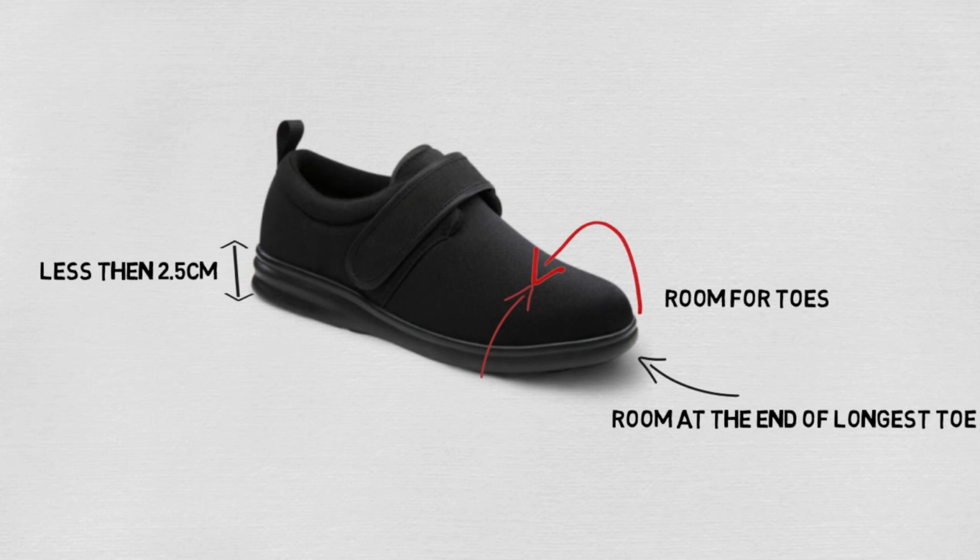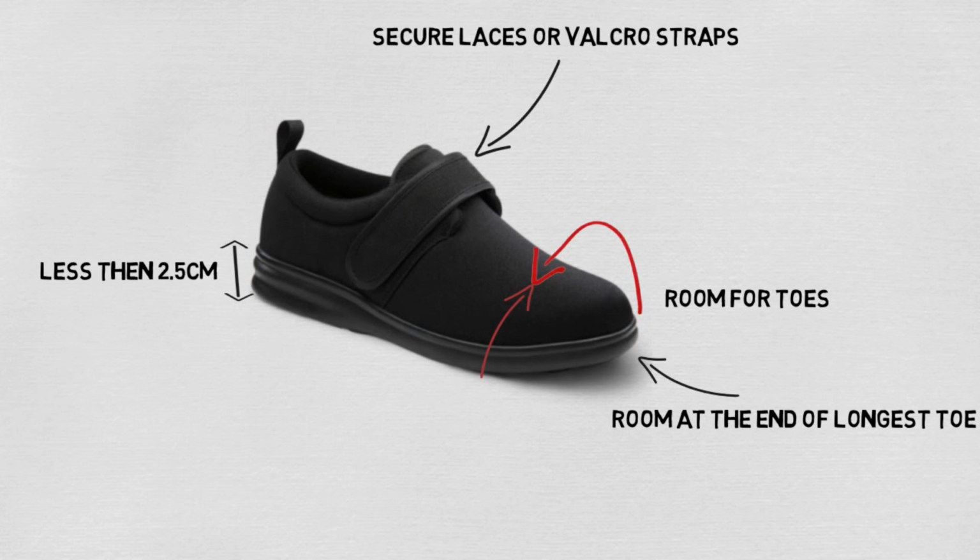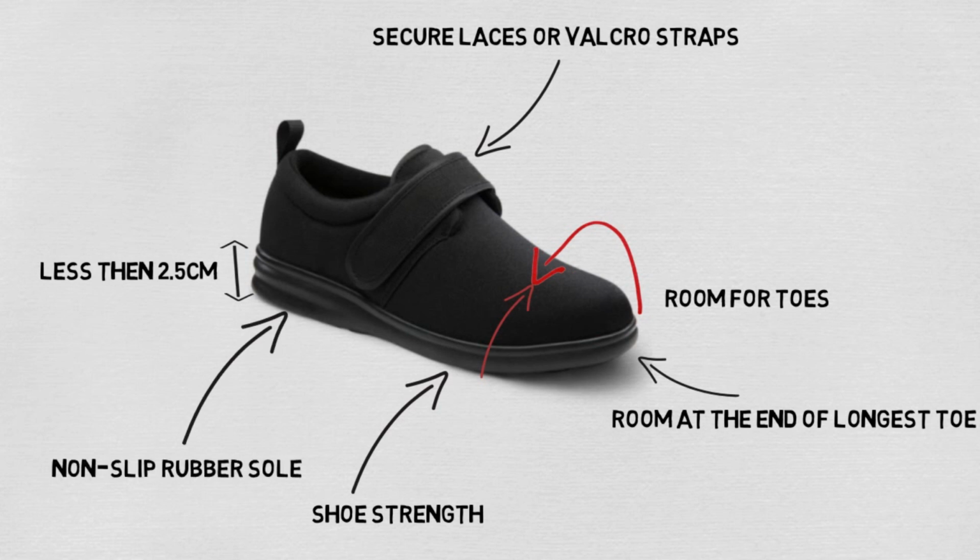A proper fitting shoe with half a thumb's room at the end from your longest toe, which may not always be your first toe. Good fixation like shoelaces or secure Velcro straps. Shoe strength: when you push on the bottom of the shoe, it should only bend a little bit where your toes would sit. A non-slip rubber sole. And last but not least, a strong heel counter or support in the back of the shoe for ankle support.